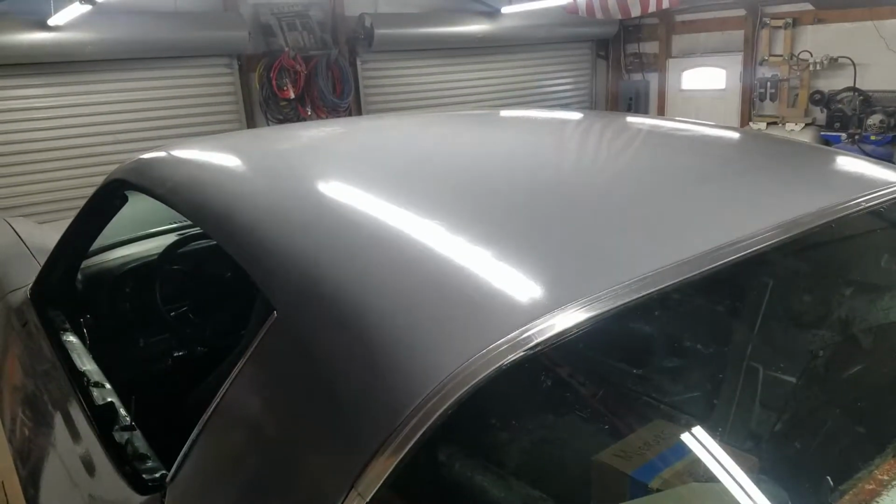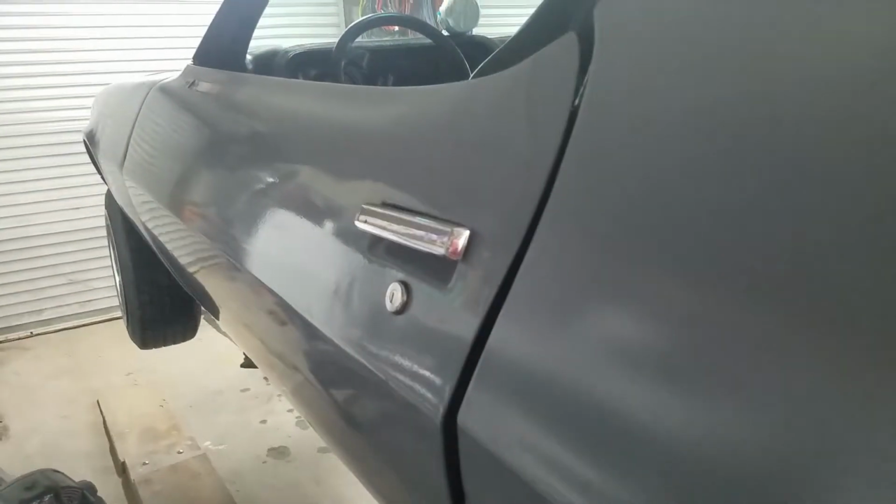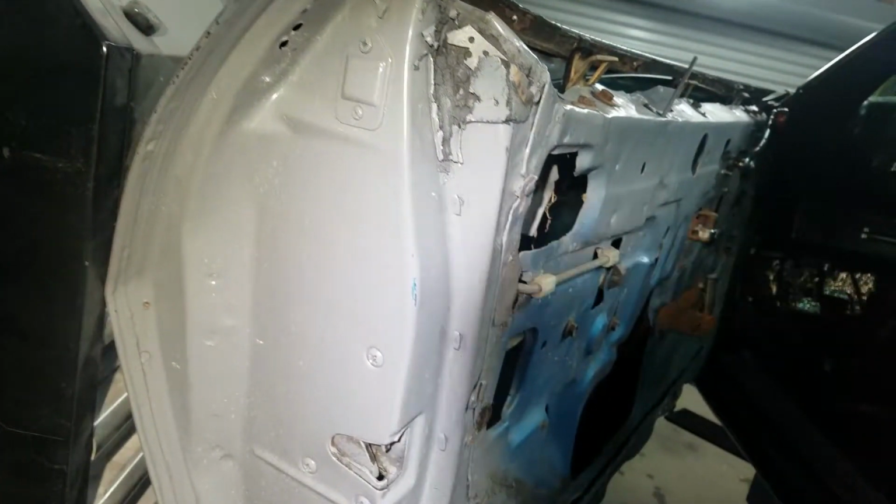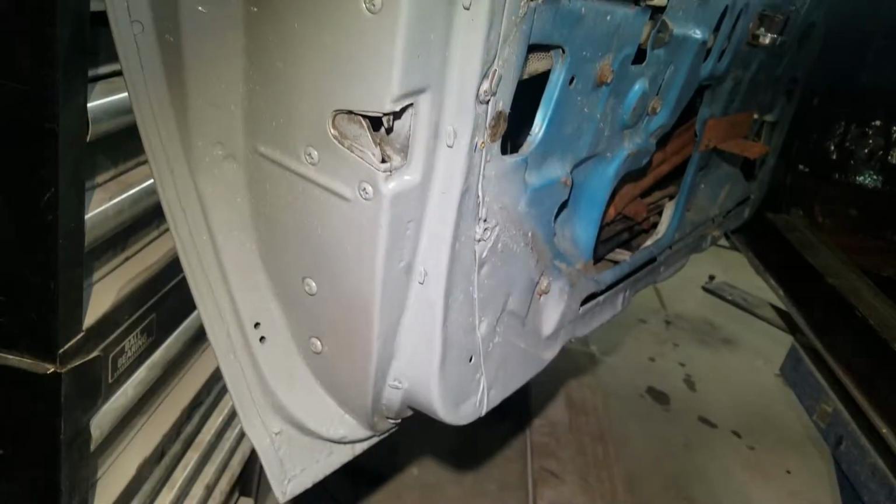And then this side of the car in good shape. We'll have to do a little bit of body work, but not a lot. I had already worked the top of this car before when I painted it the first time, and that was just to get a nice lay down on it. You can see this door also in good shape. So a little bit of body work, but again, not bad. Yep, door is not bad. Not bad at all. Rocker panels, also not bad.